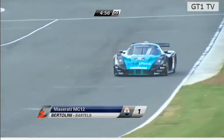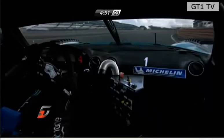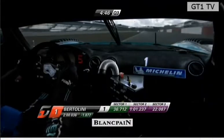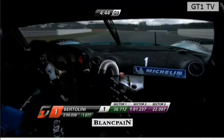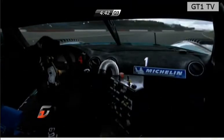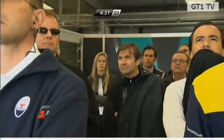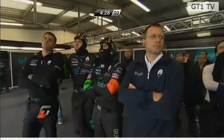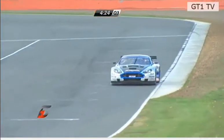But there comes across the line is the number one. It's Andrea Bertolini, now back at the wheel of the Vitaphone Maserati. He is on a hot lap. Across the line he goes fastest for car number one, Andrea Bertolini: 2 minutes, .036. That eclipses the 2 minutes 01.9 of Josh Menton by almost 2 seconds. A great lap by Andrea Bertolini. And it's now a straight fight between Maserati, Aston Martin, Nissan and Lamborghini in this final session.